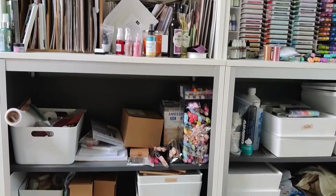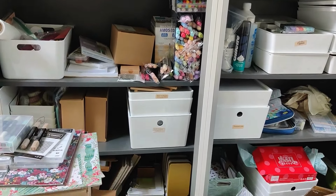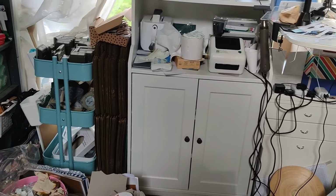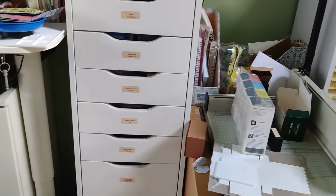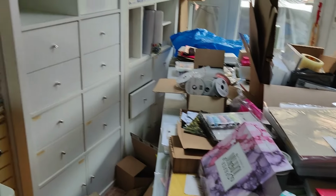It was getting quite organised, and then I injured myself and I kind of stopped, and now it's just a total disaster. I mean, it's awful. I'm so embarrassed by it. I hate it. It's just, I mean, look, it's just a total disaster.